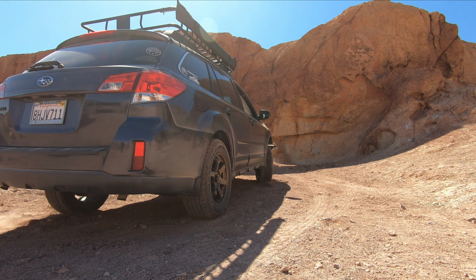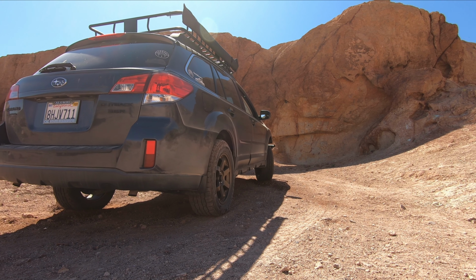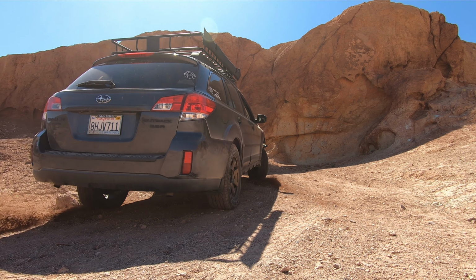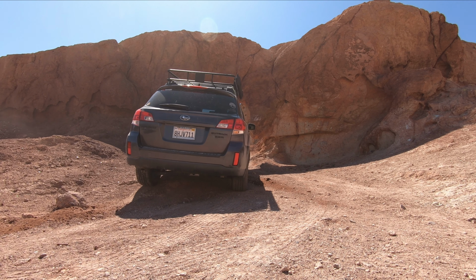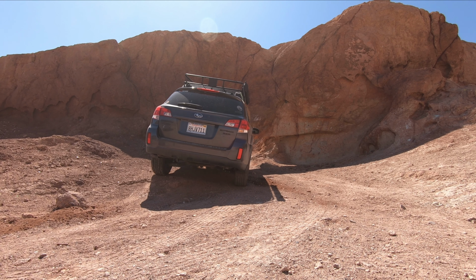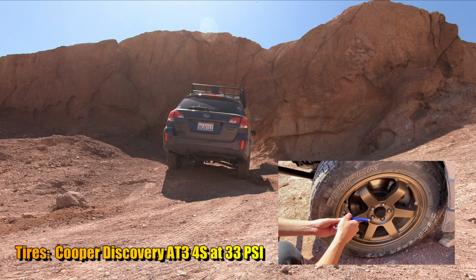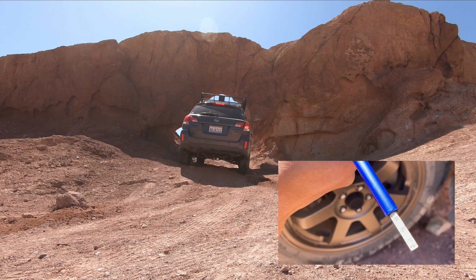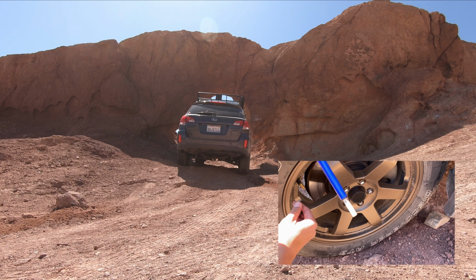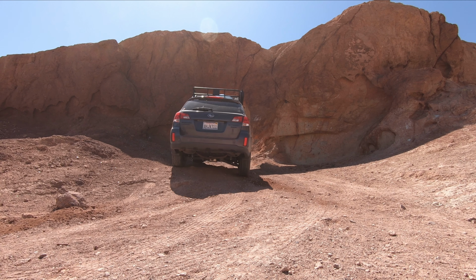So now it's time to see Ray Stefari's fourth generation Outback 3.6R with a 5-speed automatic transmission and traction control, or VDC. Now, if you notice that wheel slip at the beginning, that's because his tires are at 33 PSI. He did not air down. And this would make it even more impressive if he makes it up this obstacle.